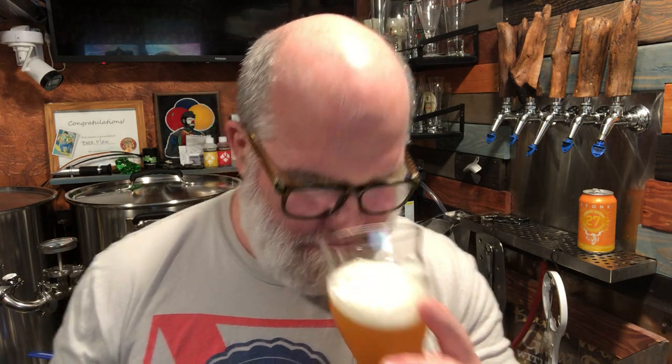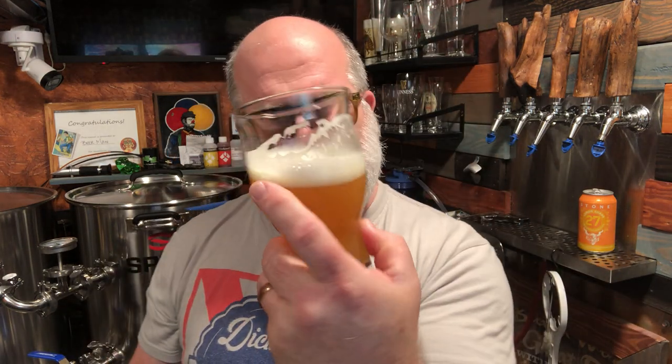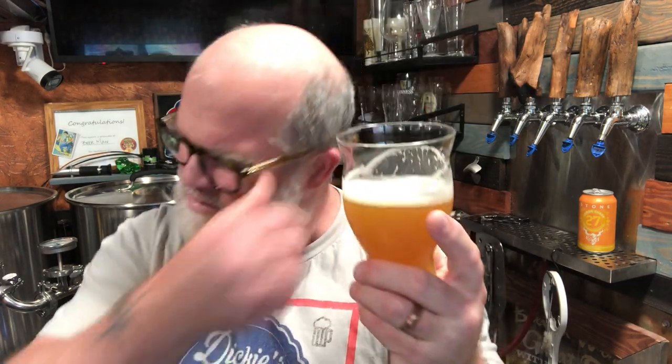Some would say that it might have an oxidized look to it. But it's definitely not. The color is beautiful actually in this. This is very, very pretty. So very pretty beer. Nice white head. Foamy, frothy head too. I like that a lot. Leaving some nice good lacing already. I haven't even done anything. Heck yeah. So let's go ahead and dig into this. Cheers. Thanks, Bill.